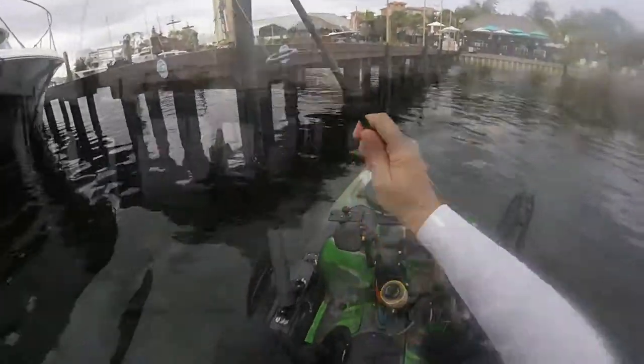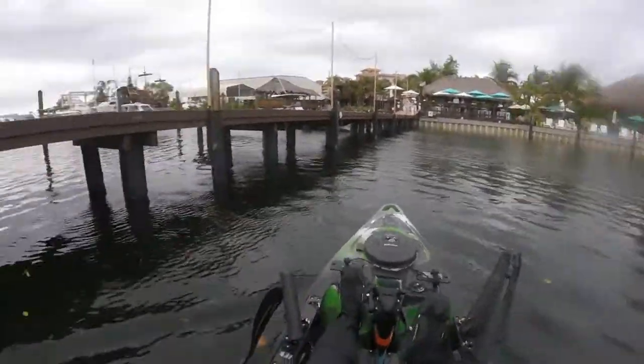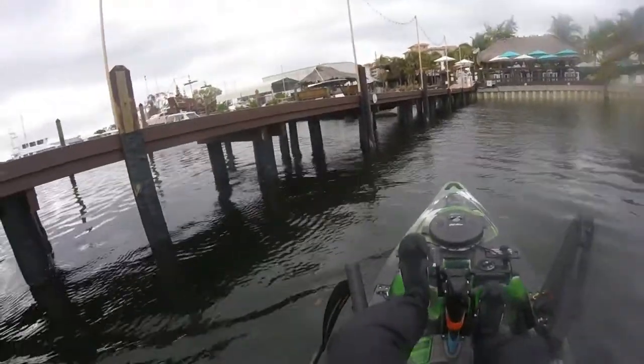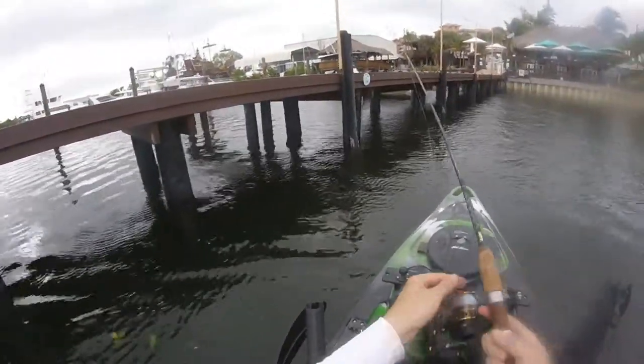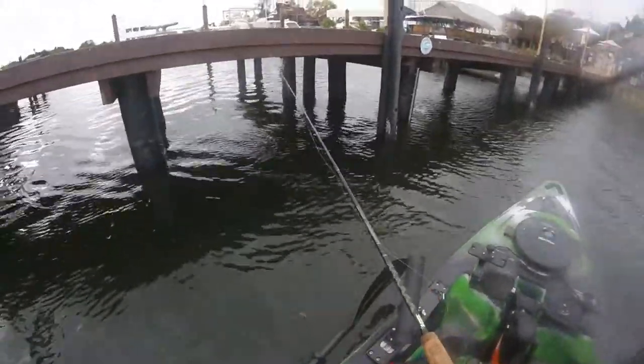Back you go. Try to pull in right in here. Just kind of pitch, pitch that shrimp under there. Well, that'll work too.